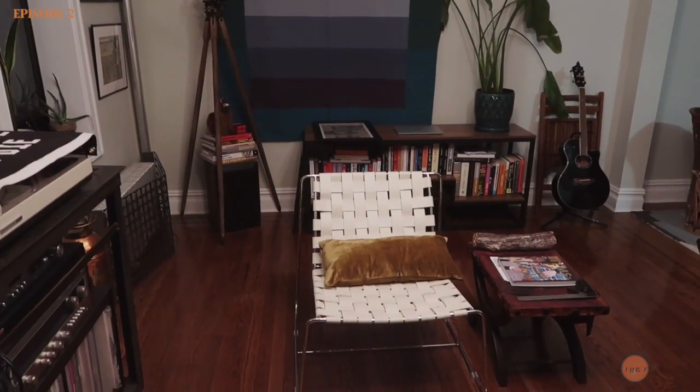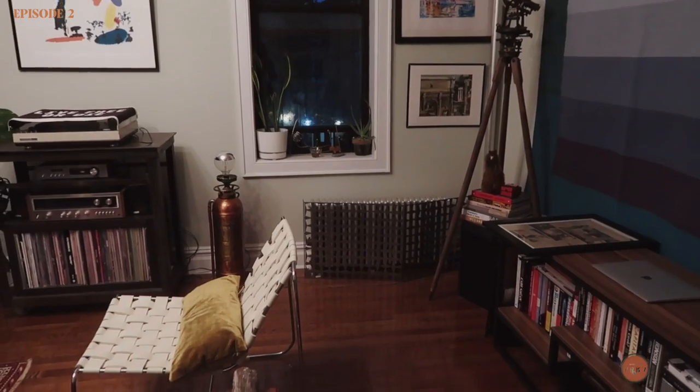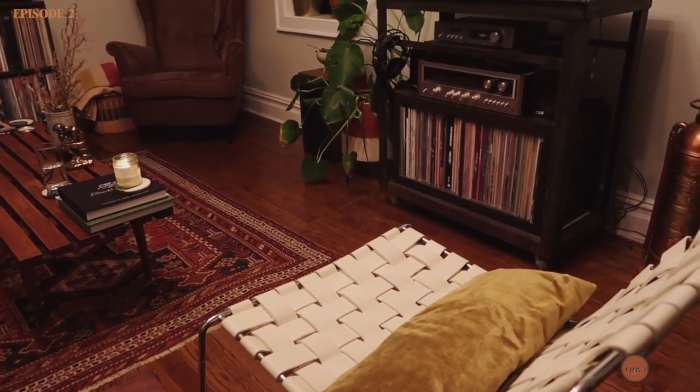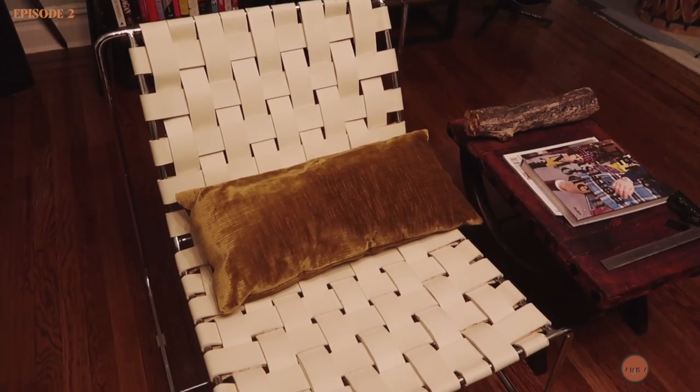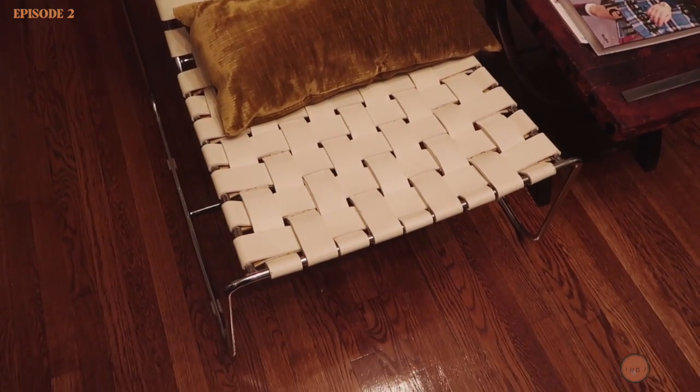It's gorgeous. Yeah. This was a find right before I left DC to go to New York. Someone had just moved into their space and was like, I don't need this chair. Are you interested in it for like $50? This is peak texture. It's so sturdy, beautiful leather, and so versatile with so many different things.